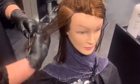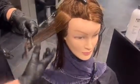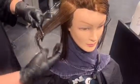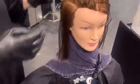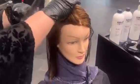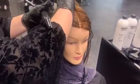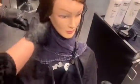So as you can see, I'm not even going to need to put any keratin on this section because by marrying the two together, I now have proper saturation where I need it. I could even probably let down the next section and see if I get enough product on that one. So I'm gonna do it just to see what we get. So I'm gonna take this section, comb it through to the sections below it.